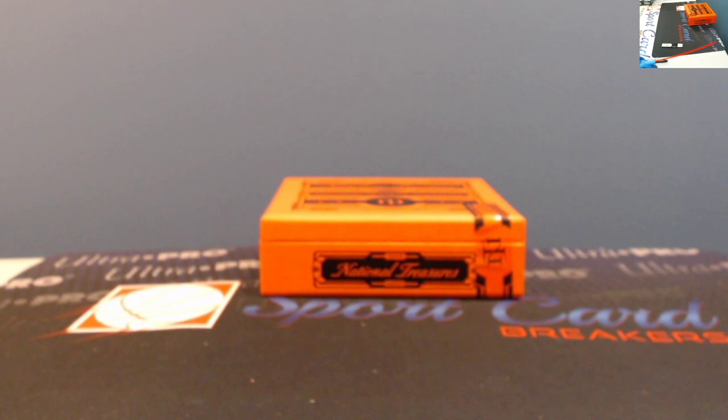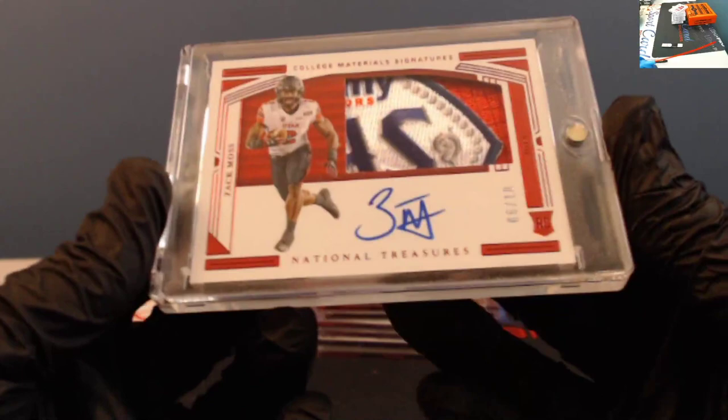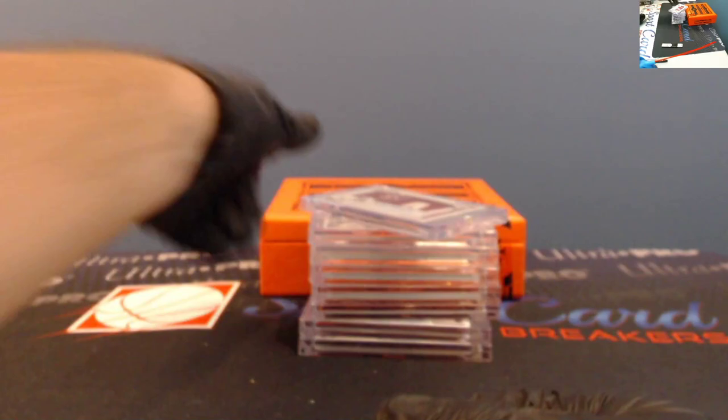All right, now our bigger hits. No particular order. We had Zach Moss to 10. Thick patch there. Tua to 25. I'm not done, Jason.